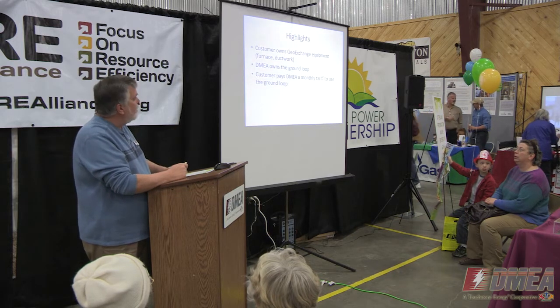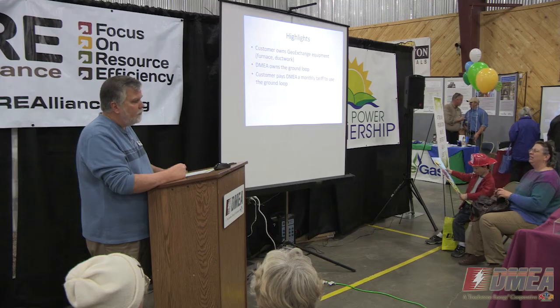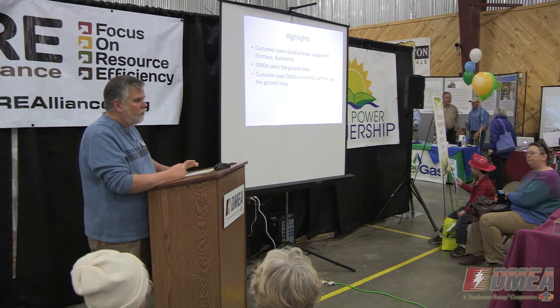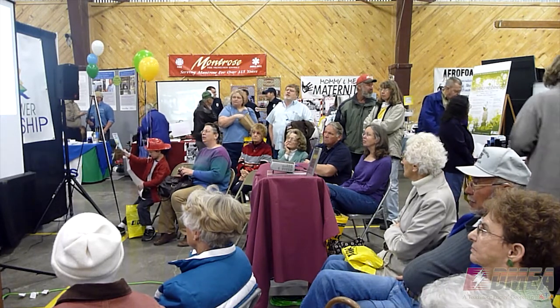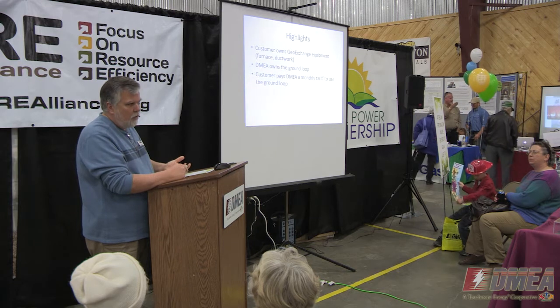The highlights of the loop tariff are that the customer owns the geo equipment. That's the same whether you're purchasing your loop or using the tariff. The tariff means that DMEA owns the ground loop and you don't have to buy it. It's based on a principle similar to how we own the power lines, your transformer, and your meter, and you pay DMEA a base charge on your electric bill every month. In this scenario, you pay DMEA a monthly tariff fee, which is kind of like rent, to use the ground loop.